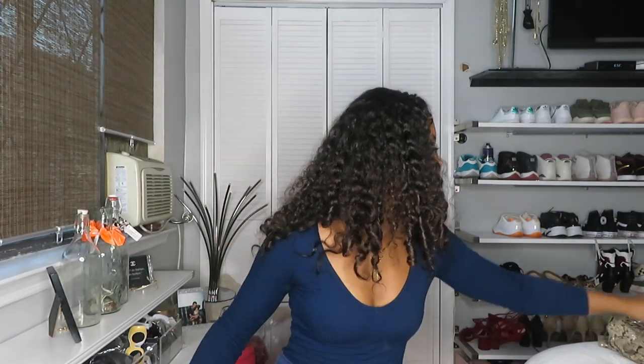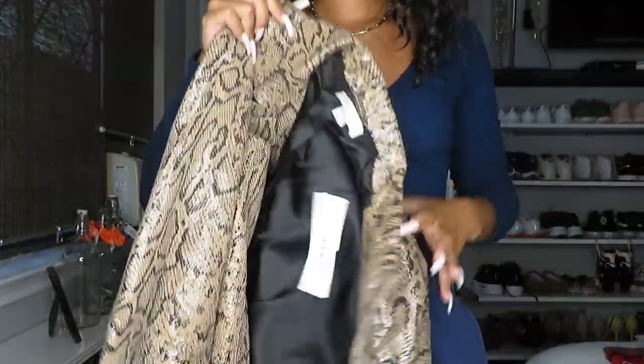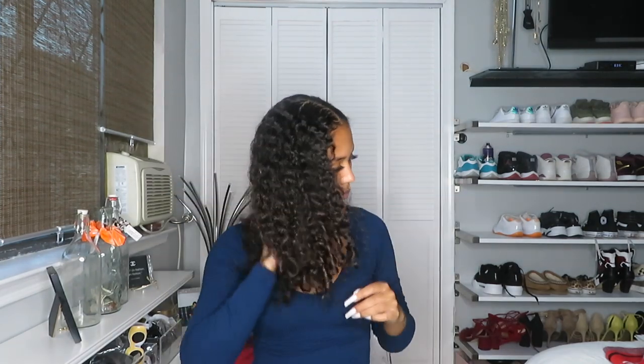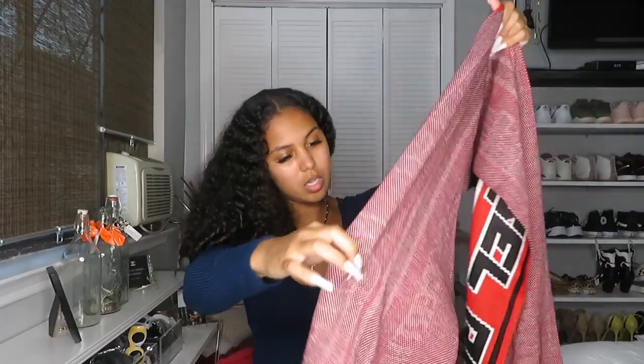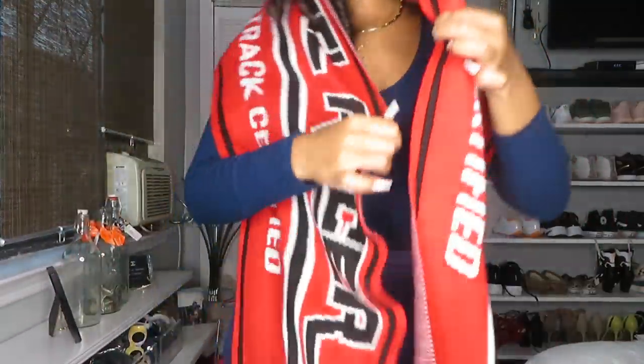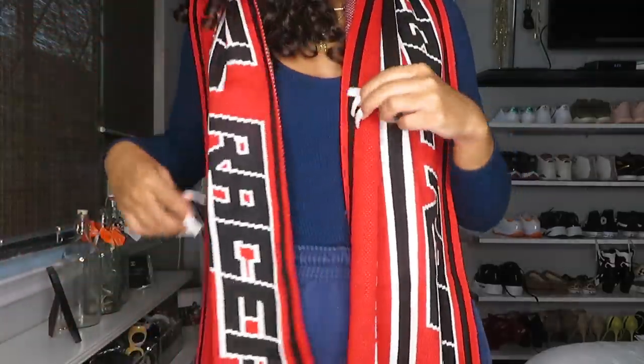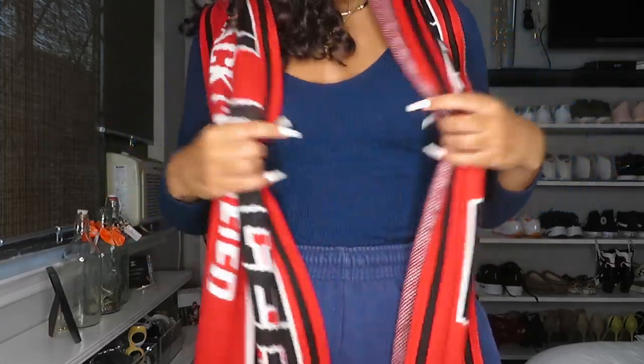The next item that I got was also from Topshop. It's this cropped jacket, this cropped snakeskin jacket, which is like literally the cutest thing ever. Then I also bought from Topshop this scarf that says track certified rebel racer. I just love this, and I think this is so cute, like a cute little belt on top of your outfit. It's so cute.